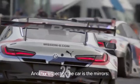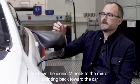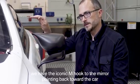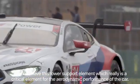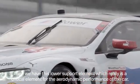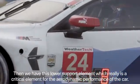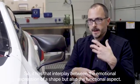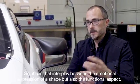Another aspect of the car is the mirrors. We have that very iconic M hook to the mirror pointing back toward the car. But then we have this lower support element, which really is a critical element for the aerodynamic performance of the car. And so it has that interplay between that emotional expression of a shape, but also the functional aspect.